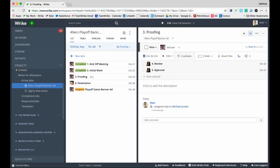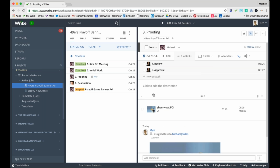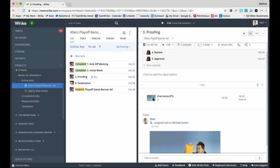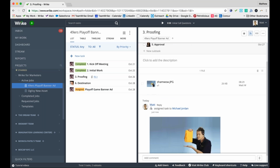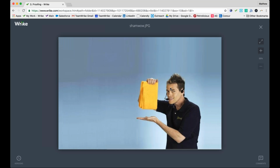So what I'm going to do here is simply go and attach a file to this specific task. So now all I need to do is simply click this Attach Files button. I'm going to attach something from my computer. I'm just going to pick an image that I downloaded earlier. And so now we can see this image that is going to be proofed is now directly uploaded here into Wrike. So what I can do is simply click on this. This image is now going to pop up.